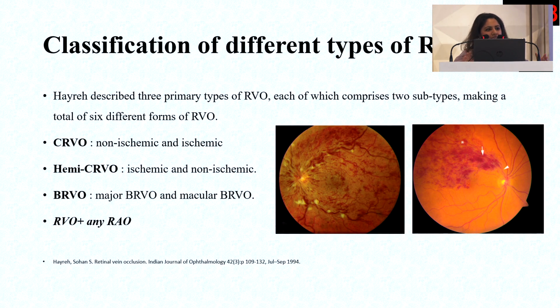With the pioneering and extensive work of Dr. Sohan Singh Hayreh, he described 3 primary types of retinal vein occlusion, and each primary type had 2 subtypes, making it a total of 6 forms of RVO. First is the central retinal vein occlusion, where the entire venous system of the eye is affected, and the occlusion is at the level of lamina cribrosa or just posterior to it. Then we have the hemicentral retinal vein occlusion, where one hemisphere of the fundus is involved. It is due to the occlusion of one of the 2 trunks of the central retinal vein in the optic nerve.